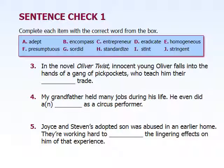In the novel Oliver Twist, innocent young Oliver falls into the hands of a gang of pickpockets who teach him their blank trade. So pickpockets are people who steal out of people's pockets, steal their money, steal their wallets, steal their watches. So this is not a very good life, or this is not a very positive or moral activity.